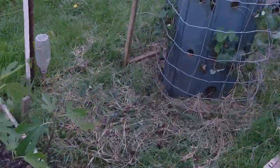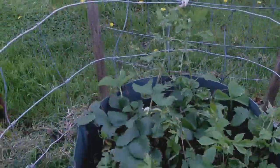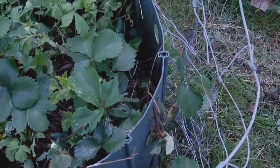This is how I do the strawberries. To keep them from spreading, I put them in a big round bin, with little holes in the bin, and they come out. Already the flowers are coming on the strawberries, so I will not be surprised how many we'll get there yet as we go along.